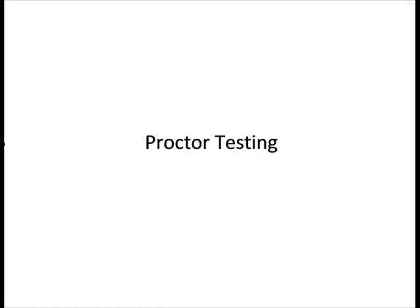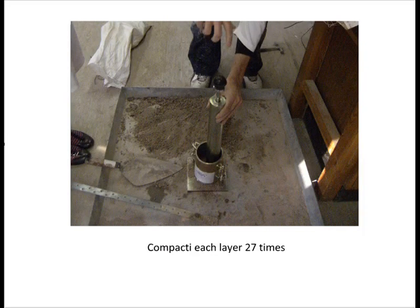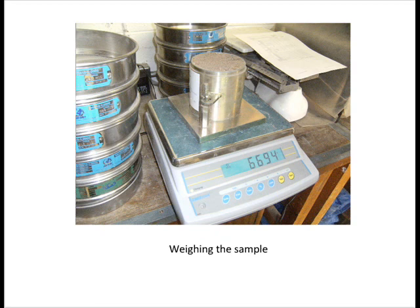A proctor test was undertaken to obtain optimum moisture content and relative compaction values. This was done by filling the mould with 3 layers and compacting each layer 27 times with a 3.5 kilogram hammer. The collar was removed and the sample and mould masses were found.